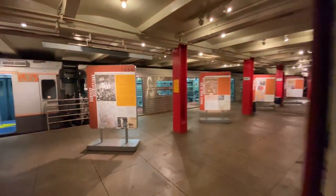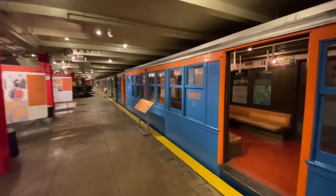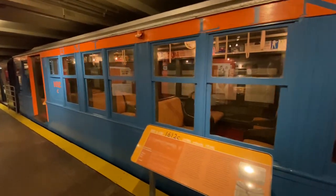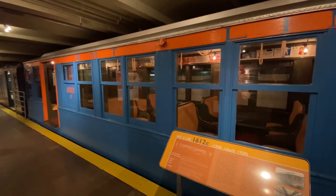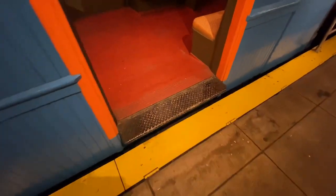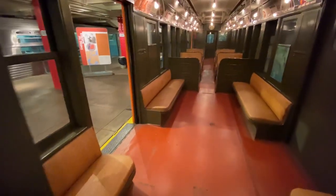But before we go a little bit further into time, let's check out this one. Oh, I like this one. I like the colors. It's the colors of the Mets. 1908, this is the BMT Q car. 1612C type. This one's a lot taller from the platform over here. And I like that this one has a little private seat over here, similar to the railroad systems in New York, like the Long Island Railroad. You can have your little private little booth over here. Smooch.